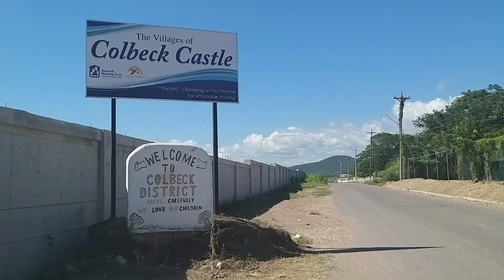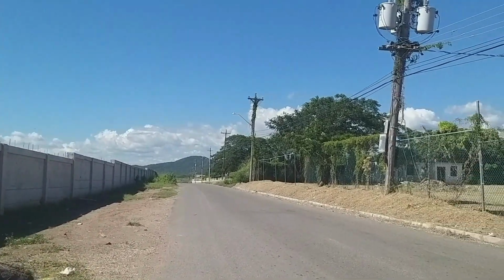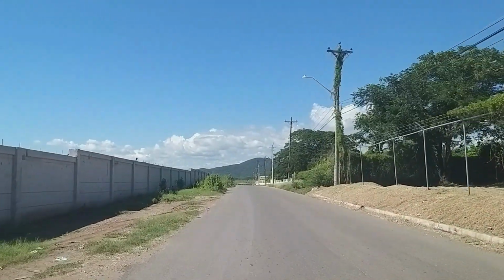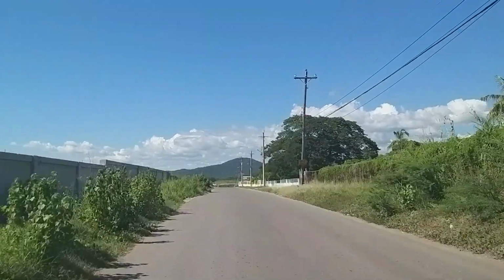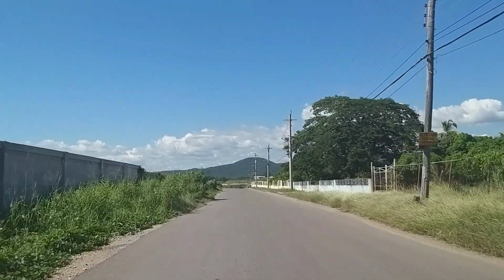So Colbeck Castle, Colbeck Manor, that's what we're checking out today. I'm just showing you guys the drive up to the complex. It's literally 1 minute outside of the town of Old Harbour. This is the entire compound. Very huge compound as well.